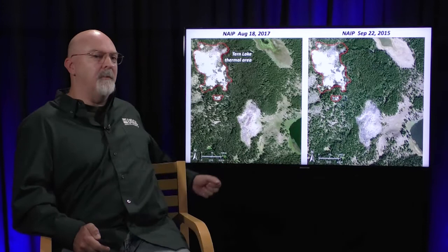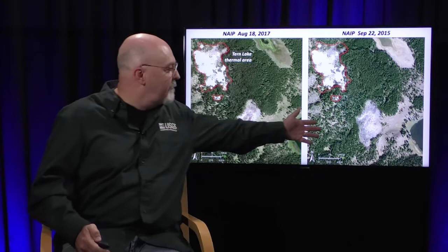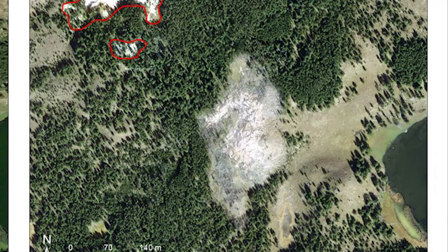And so here's an image from 2017, which is pretty much what it looks like now. And I found an image from 2015 of the same area. Again, here's the previously mapped Tern Lake thermal area in red, and this is the new area that we're looking at. And in 2015, it looked pretty much the same. If we go back in time to 2012, it's a little bit different, maybe a little bit smaller, not quite as bright white soil there.